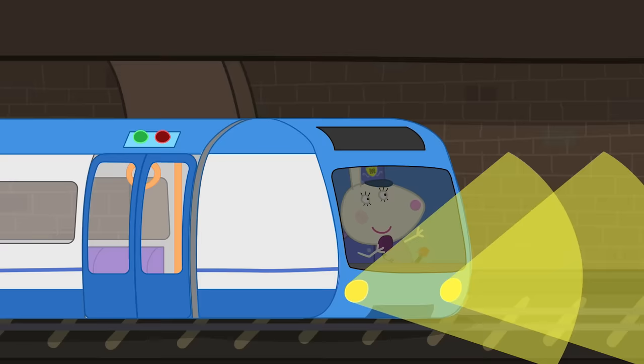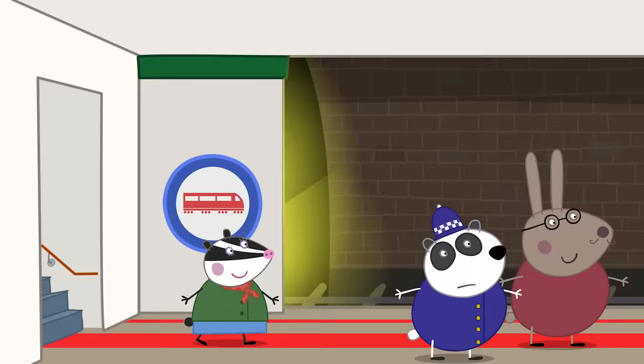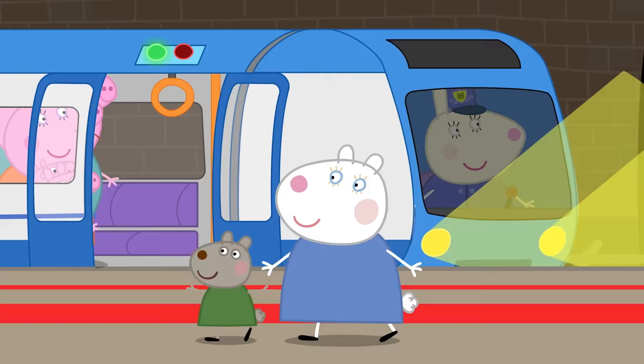On your left, you'll see under the ground. And on your right, you'll see even more under the ground. Change here for the red train. The red train? That's us. Watch your step, George.